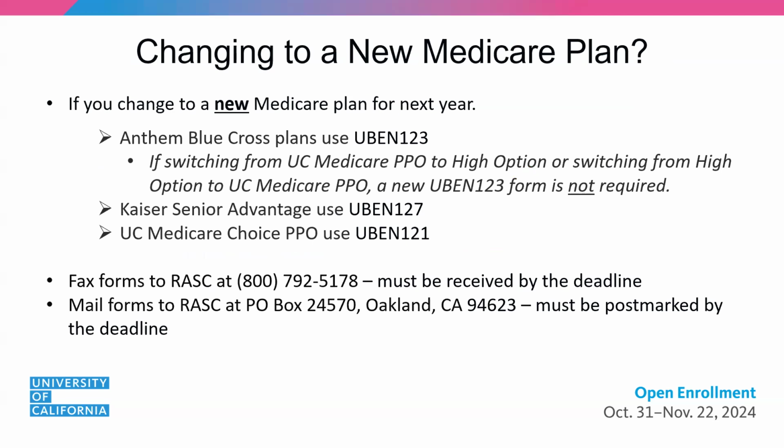If you're changing to a new Medicare plan next year, you want to make sure that you complete the prescription drug form for that Medicare plan. So if you're enrolling in Anthem Blue Cross, you need to complete the UBEN 123 form. The Kaiser Senior Advantage plan, if you're enrolling in this plan, you'll complete the UBEN 127 form. If you're enrolling in the UC Medicare Choice PPO plan, you'll use the UBEN 121 form.